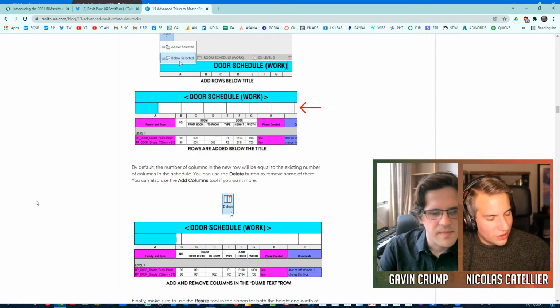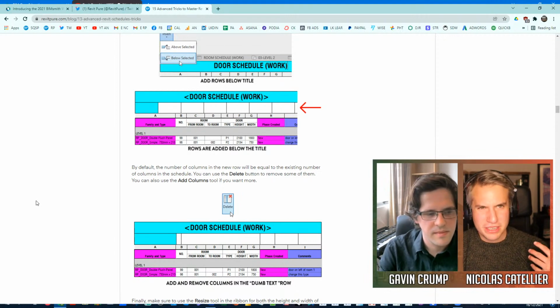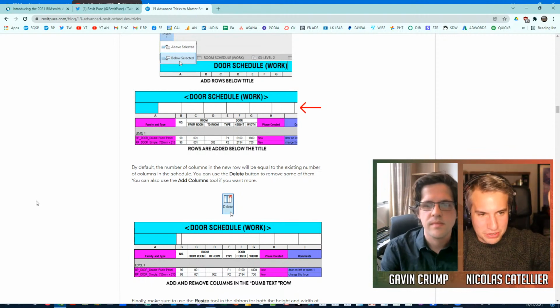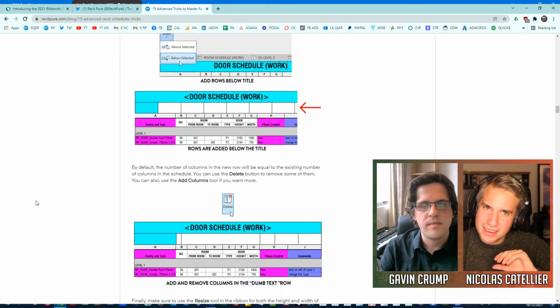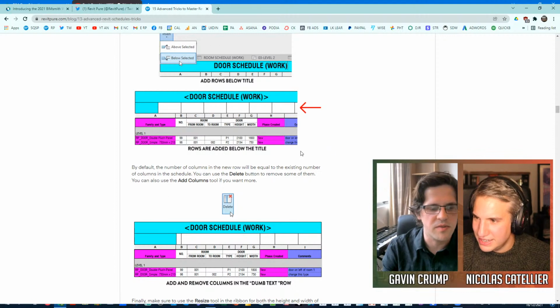Yeah, and also the filtering tool in schedules, which is pretty similar to what we do in Dynamo. You know, we filter a bunch of elements, and then when something happens to these elements, you can kind of do the same thing in schedules. I'd go as far as to say schedules are probably using the same tools in the background in the API.